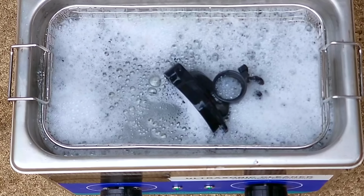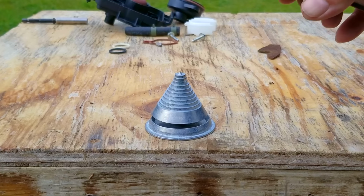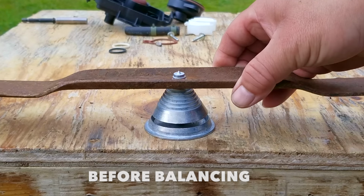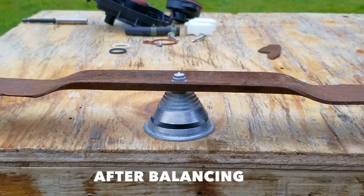So while the carb is going through its cleaning cycle, I'm going to use this time to sharpen and balance the blade. Now before I sharpen the blade, I'm going to check and see if it might be out of balance, and if it is, I can try and balance it while I'm sharpening it. Now doing it this way will take less time. Of course, this is for the sake of filming, and any other time I would just take the balancer with me while I'm sharpening it.